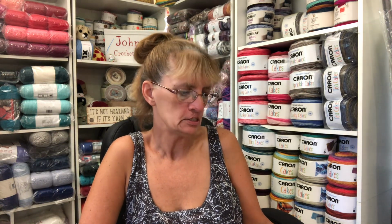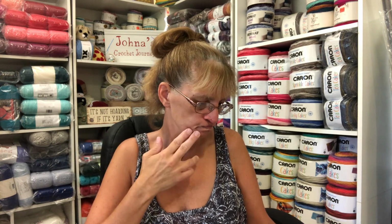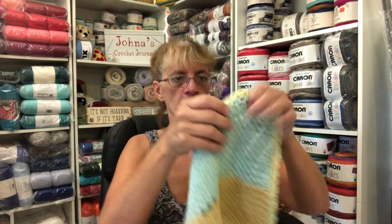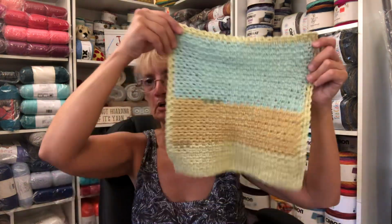And basically that pattern was, you chained 42. And it's singles and triples. Single, triple to the end. Chain 1 turn. Yeah, just singles and triples. Because I thought, oh, triples, I get done a little faster. But the triples with the single is how you're getting that texture, which I like. So it is done.